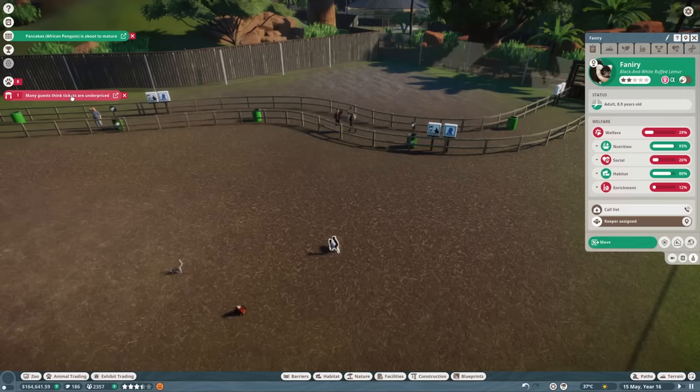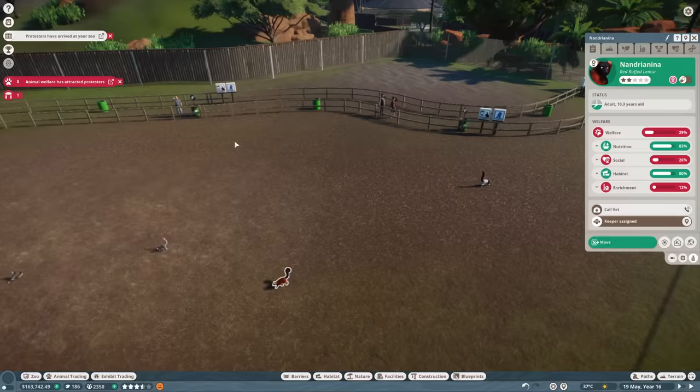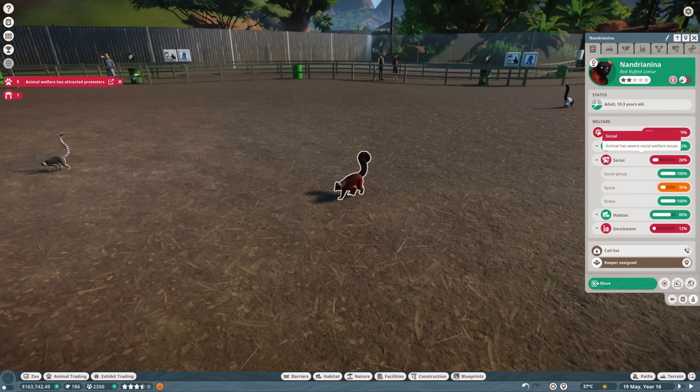Guests think tickets are underpriced. I'm going to make it 34 and 16. Or 18? 17. I can't do maths anymore. I think it's 17, yeah. Oh no, animal welfare has attracted protesters. What's wrong? They need more. They're fine.